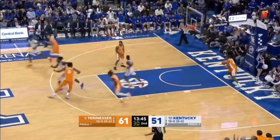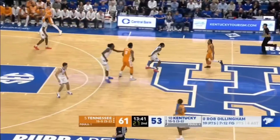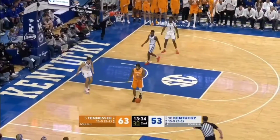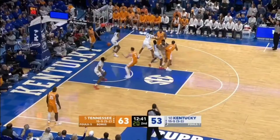There's a sky hook for Rob Dillingham. He's got 19. An efficient game for Dillingham. Ziegler, nobody stops the basketball. Starting to come alive again. Better tag Connect, right? There he is.